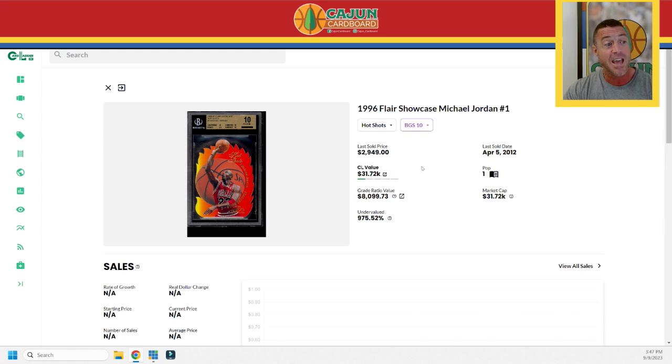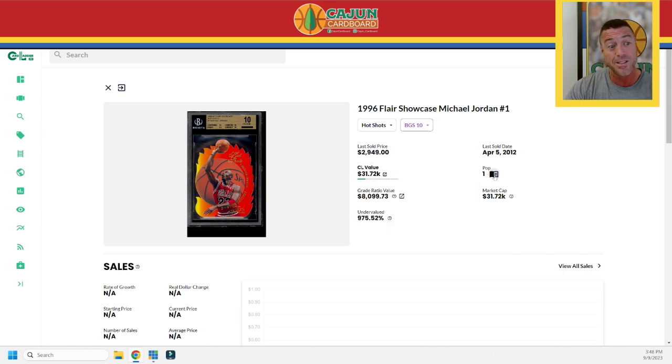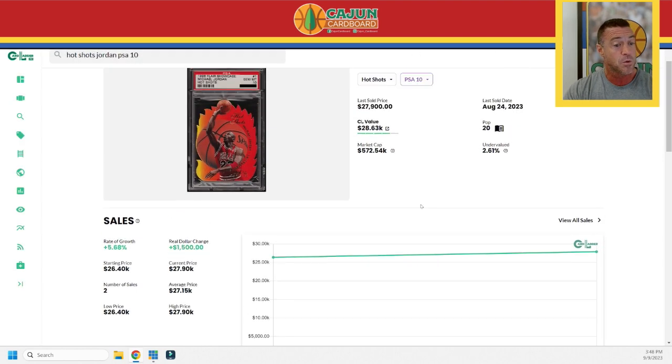The BGS 10 last sold in 2012. So Card Ladder has no idea what that card's worth. They put 31,000 on there. We don't know. It's a pop 1. If you get one crazy nut job out there who really wants it in BGS, you never know what the card could sell for, but that's what the card looks like.